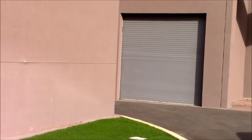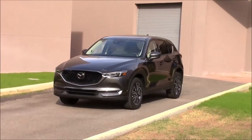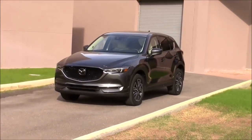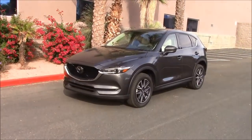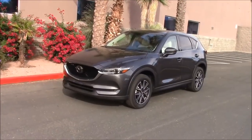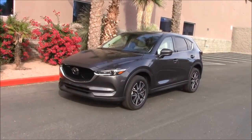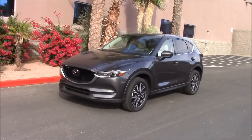So what do we have in our secret garage today? Looks like a Mazda CX-5 to me. Mazda did a complete redesign starting in the 2017 CX-5 model year. Totally new bodywork on the outside, new interior on the inside, lots of new parts underneath, and a horsepower boost.